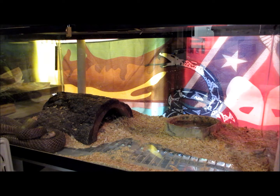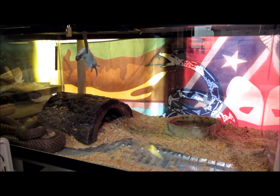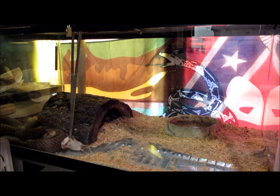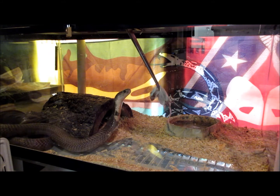Okay, the large monocled cobra has been on a fast for the winter time and been moving around a lot. And yesterday I offered him a mouse instead of a rat, and he actually ate it. So I'm going to offer him two more, see if he breaks his winter fast. Now he normally wakes up in a very grumpy mood, so he's sleeping right now. Get the mouse to wake him up. Oh, there he is. He's awake. And is he going to take this guy?